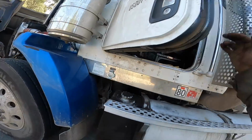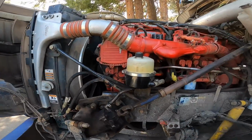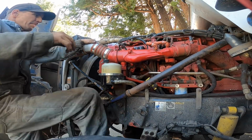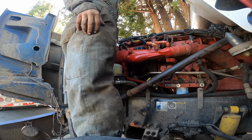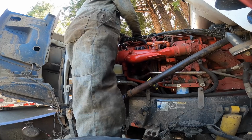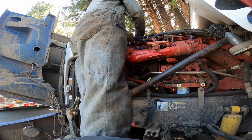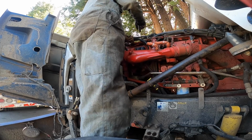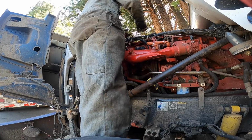I mean, it's running. So far, so good. Sounds different. Sounds better. Sounds like it's good. Yeah. That popping in the intake. I think it might be popping all across.